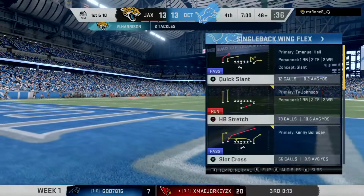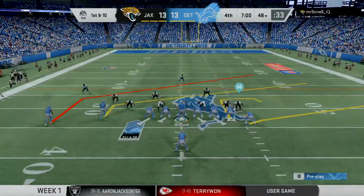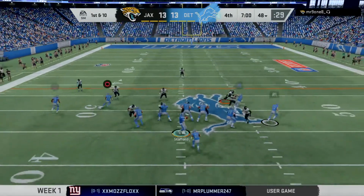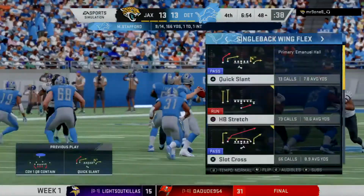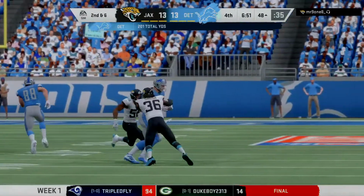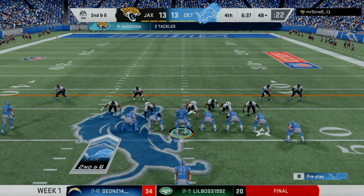Back now at Ford Field. 13 all our score as we start quarter number 4. Some good games around the league here early in week 1, and this one's shaping up to be as good as any of them as we come up on a 1st and 10. Now this one to his tight end out on the right side, and he is down at the 48. A pickup of 4 yards on that last completion, so that sets up 2nd and 6.